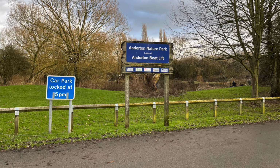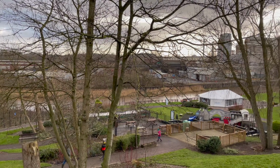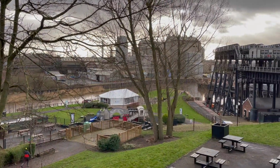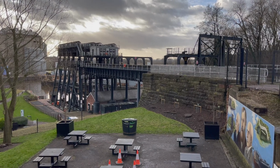At the Boatlift Car Park, which is an historic Victorian boat lift and is one of the highlights for this walk, it's definitely worth a visit to the visitor centre for a closer look. And it's also got a nice little cafe, serving hot and cold drinks and hot and cold food.